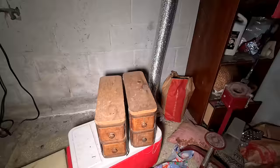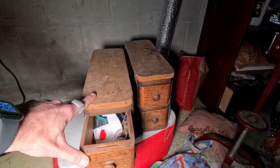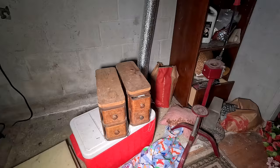Cool. For sewing. She's keeping her sewing stuff in these. Very cool. Now this thing.